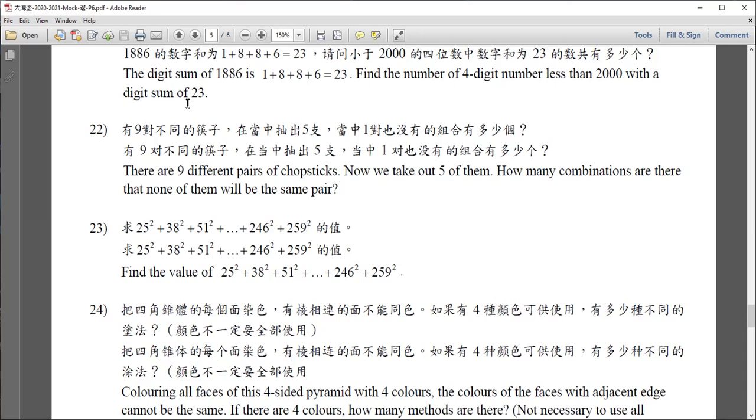So we will use two formulas here. First, we get the last term. What's the last term here? That is 259. The last term is 259. So this is the last term, letter L. The first term is 25. So that is F. And then the common difference, that is D. How do we get letter D? Look at the numbers. Second term, 38. First term, 25. The answer is 13.